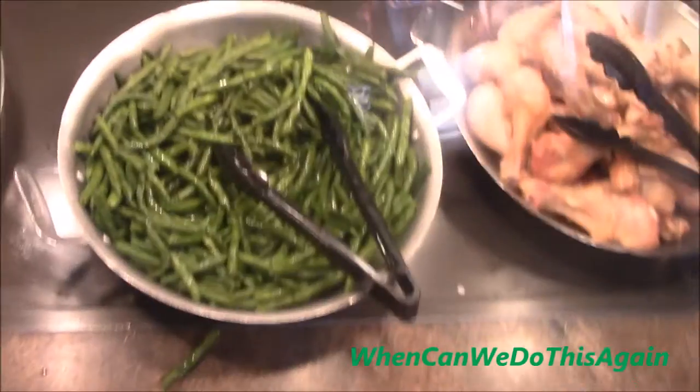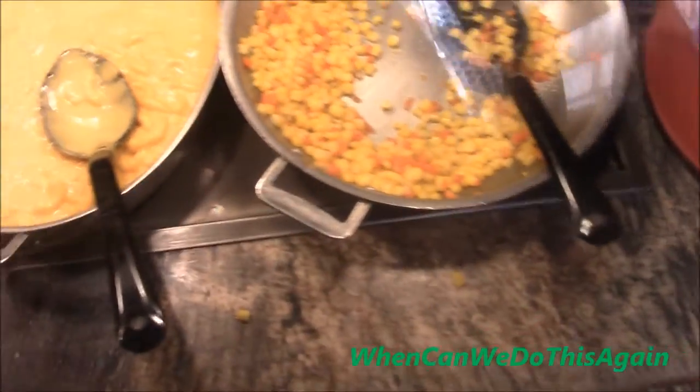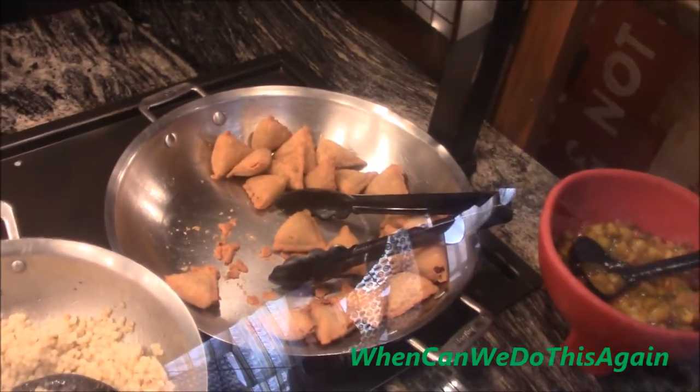Chicken, some drumsticks, some green beans, some garlic mashed potatoes, corn, some mac and cheese, some corn dog nuggets, all of this on the lunch menu here, some cheese and ham, and what looks like this side is going to be more of the ethnic style food. Some salmon and some vegetables and cabbage, some of those roasted red skin potatoes that they had for breakfast as well.